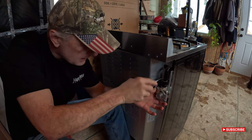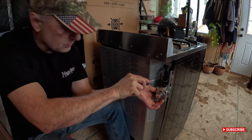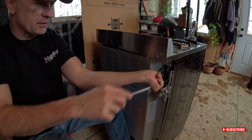They put a screw behind this. You gotta forcefully push it over to get this last screw out. This is stupid. There's no reason for a screw right there.